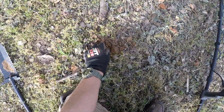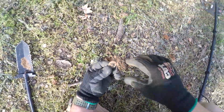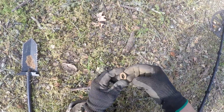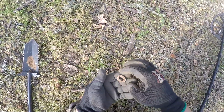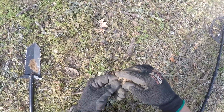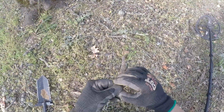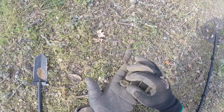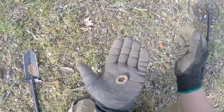Just got another signal here. This was a 17. Not sure what we got here. Something kind of oval shaped. And I think it's going to be just junk. Found an O, a metal O. I'm not sure what that's from, guys. Kind of neat looking though. Alrighty guys, on to the next one.